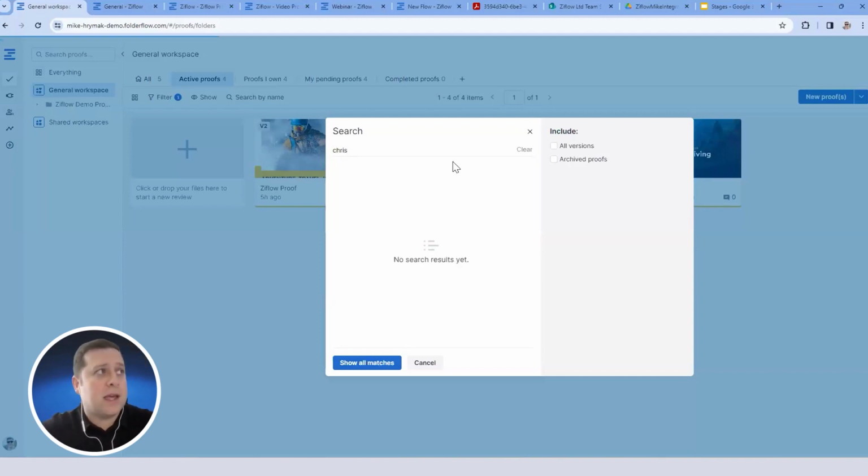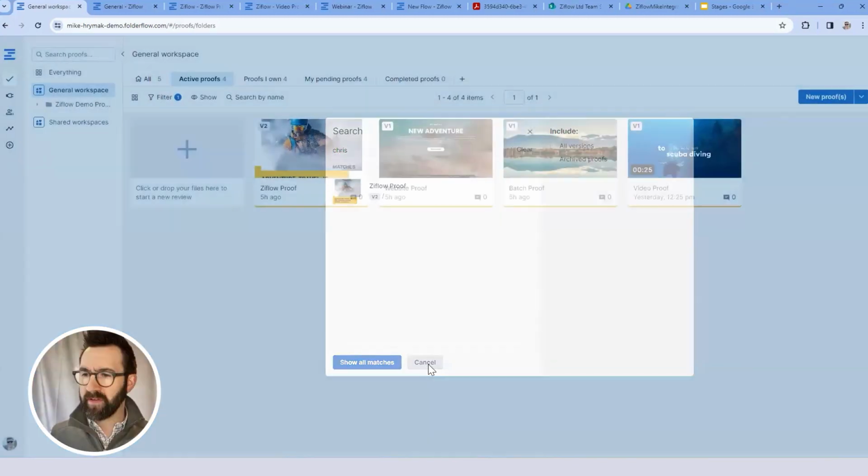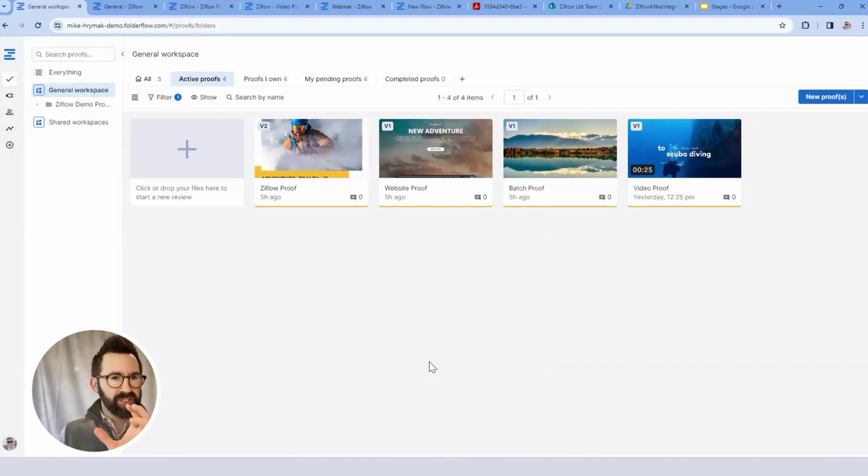If I just drop in my colleague Chris's name, it's going to pull back any proof he was a part of or any file name I dropped in. I can find that in the global search across all versions or even just archived proofs as well. I love it. So navigation is more than just tabs and search capabilities. It's also the clickable area, like the ability for me to have a fat finger situation on my trackpad and click on the thing that I want to click on.